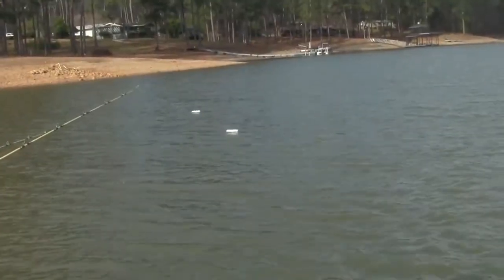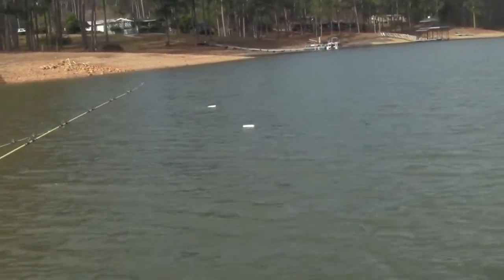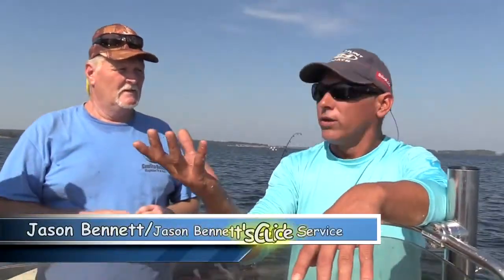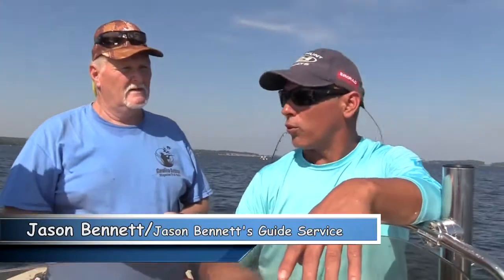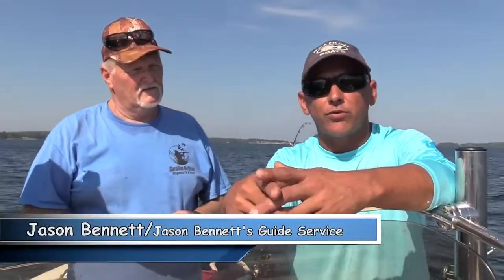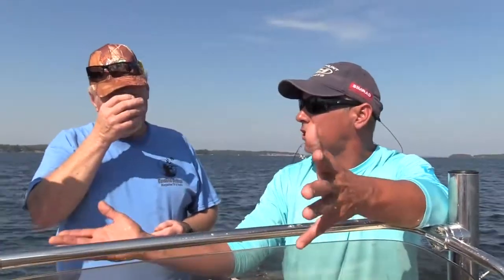Then we'll put on our planer boards, and we'll start using planers. Fish form in shallow water. Wintertime, they come to the surface because it's warmer water. Summertime, they go deep toward the cooler water. And that's just kind of a general pattern how we fish for them on Murray. I do fish 365 days a year. I can catch them in December and January, just as you see we're catching them here, just a little different technique.